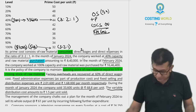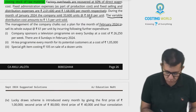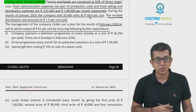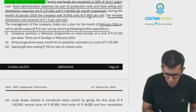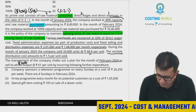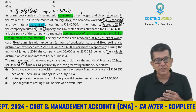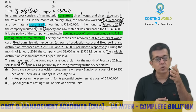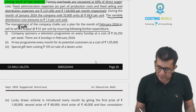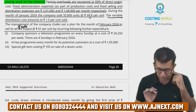Further, the management of the company chalks out a plan for the month of Feb 2024 to sell its whole output at 61 per unit by incurring the following further expenses. Whole output means 84,000 units. In Jan they were working at 40% capacity, but in Feb they wish to work at full capacity. Instead of selling 33,600 units, if you sell 84,000 units, you might have to reduce your selling price. So in Feb they can sell the entire output at 61, provided they incur the following further expenses.